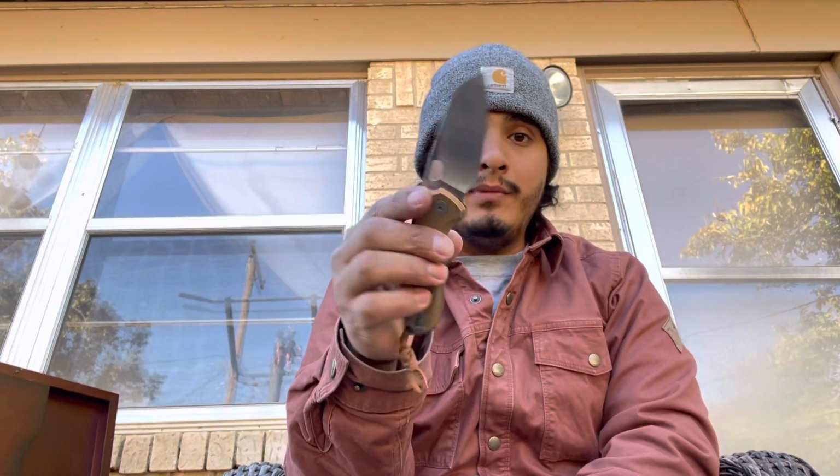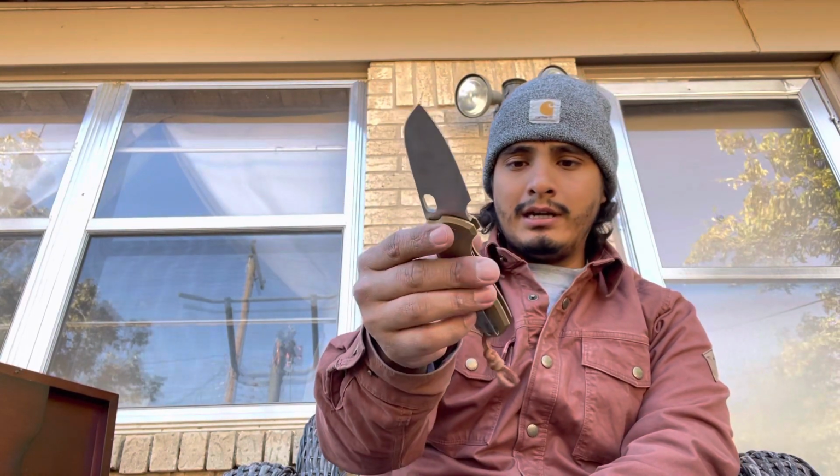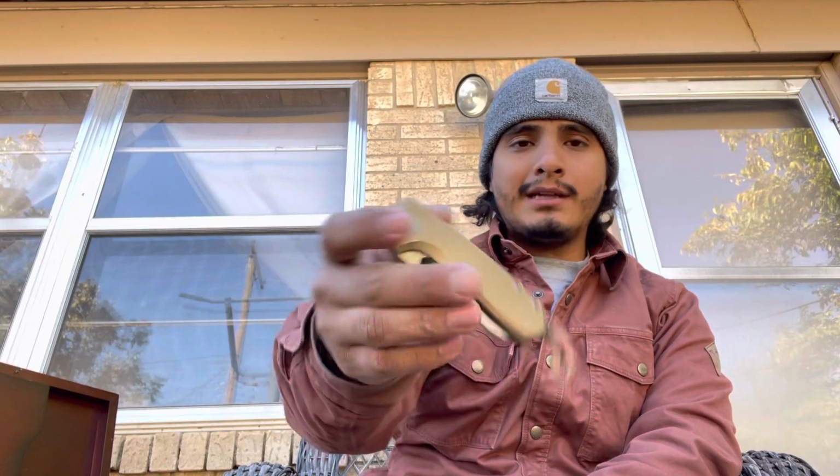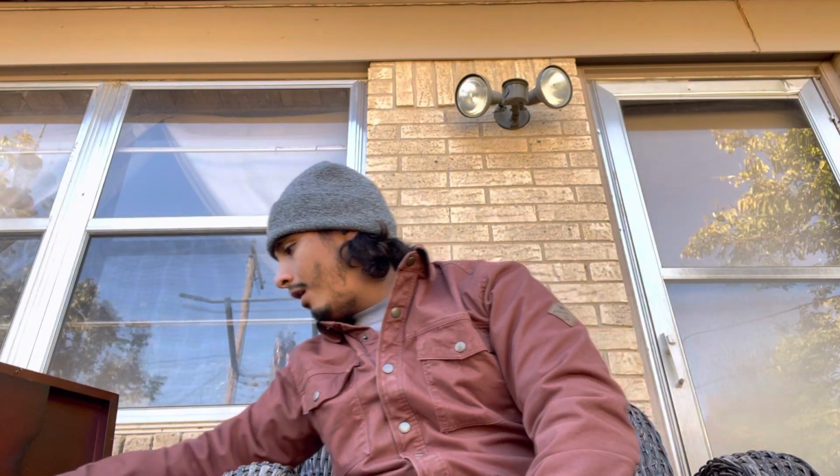And then, of course, this is brand new. Well, brand new to me, my Vox Nays F5.5 from EDC Supply Co. with the anchor motif and Elmax steel. Elmax was a treat to sharpen. I like Elmax now because of this knife, and it's got a little bit of marks on it, but no rust so far.